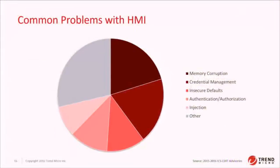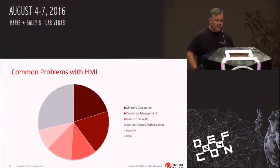So this is probably the only pie chart that you're going to see at DEF CON, and I'm really proud of that because I did a lot of work to generate this pie chart. What we ended up doing was pulling all the 2016 and 2015 ICS-CERT advisories and identifying all of the HMI solutions that had bugs fixed over the last 2 years. We cross-referenced that with our 250-plus zero-day vulnerabilities that we've purchased in HMI solutions to come up with the most common vulnerability types in HMI solutions.